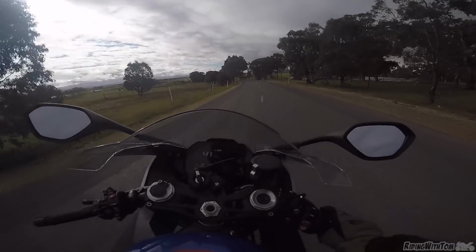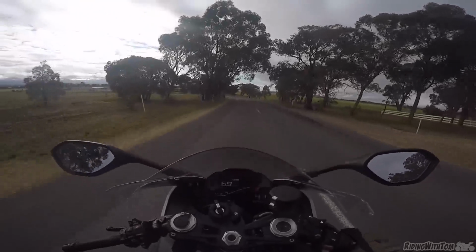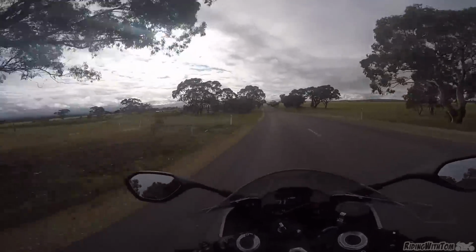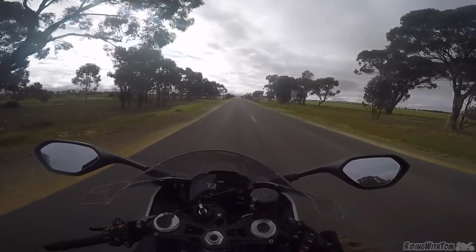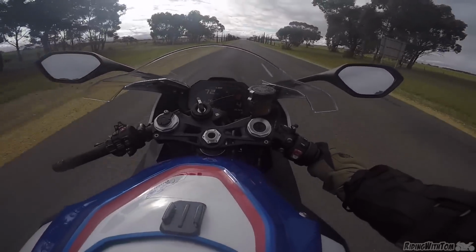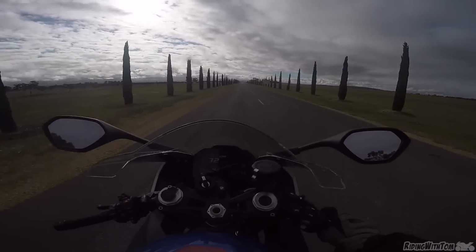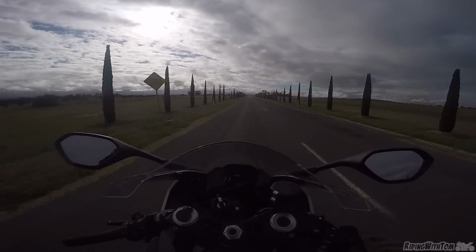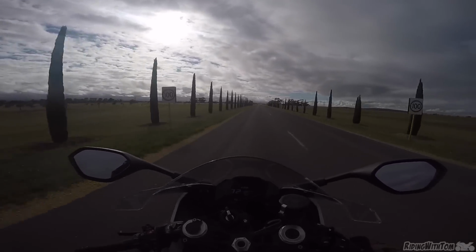But this one, I think because of the chassis design and updated TFT display and stuff, it is a big enough upgrade for people who already have an S1000RR to upgrade to it. It's something special, this bike, especially coming off the HV4 race, which is phenomenal. This bike, for a road bike, is actually pretty close to it, which is amazing considering the HV4 race is basically a world superbike.